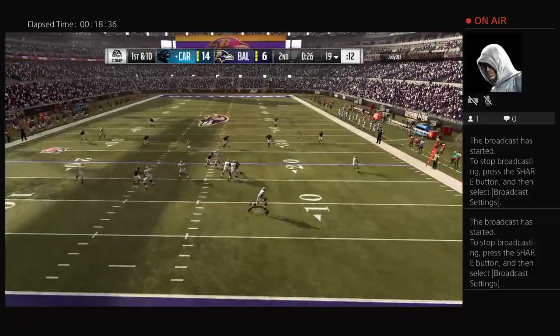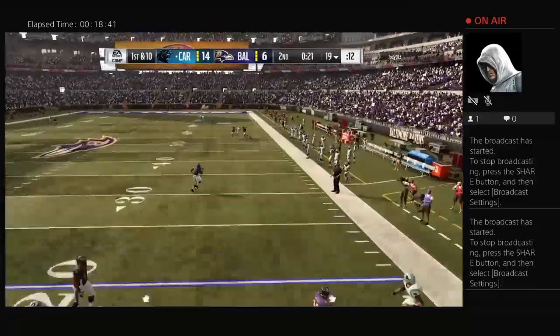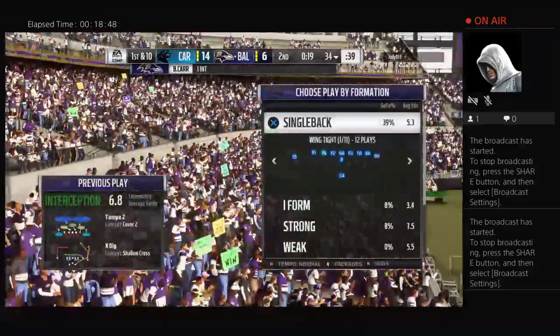Now following the interception, here's Newton. Eluding the pressure right. Now he's going to send this one deep right. He rifles one that's intercepted. Picked off by Brandon Carr.